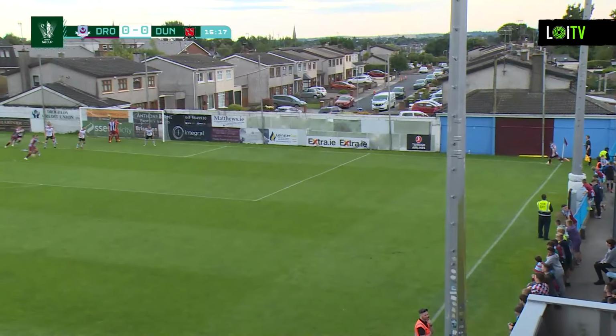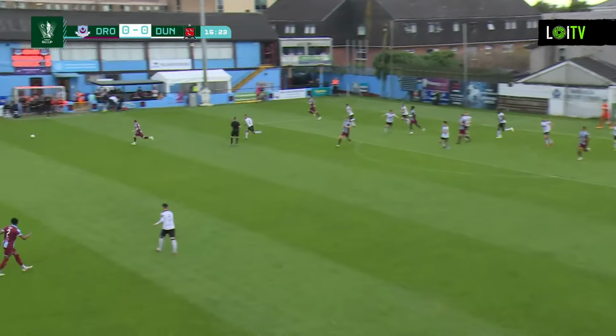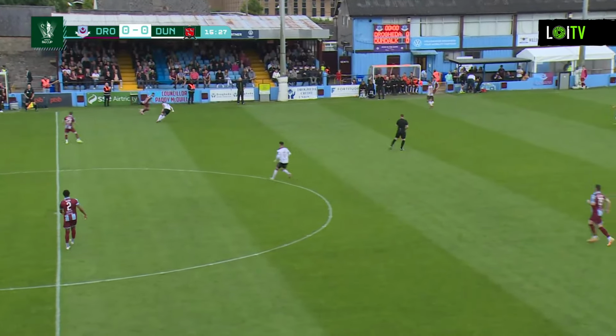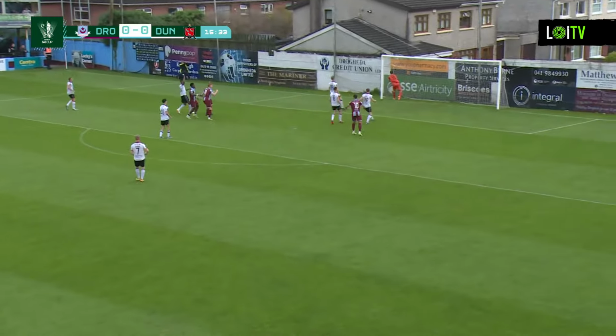The recent record against Dundalk is not good, so they'll be looking to buck that trend. It's broken at the back post and it's cleared away. And Luke Heaney will get to that one first. Pressure being applied by McGill, but Heaney takes it away from him, and what can he do now? He swings it in towards the box. Bulger is still up there after staying up for the corner, and it's gone in.